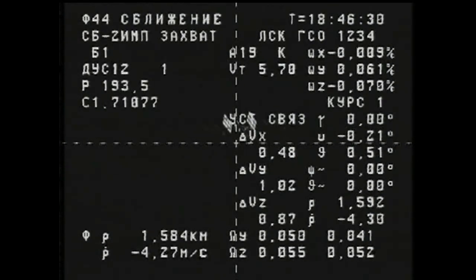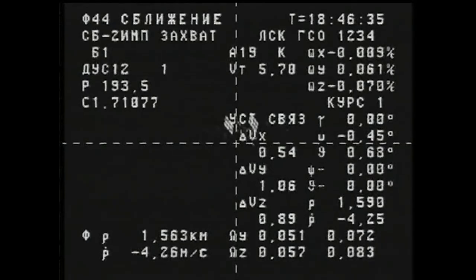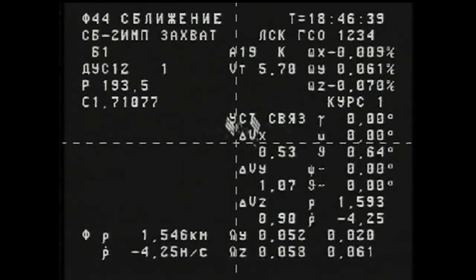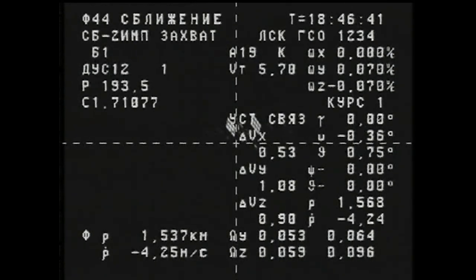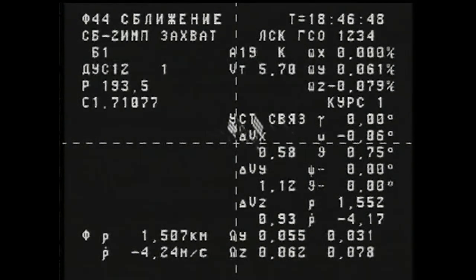Here in the flight control room at Mission Control in Houston, Flight Director Vincent LaCorte is polling his team of flight controllers to give a go for docking. That will be relayed shortly to the Russian shift flight director at the Russian Mission Control Center outside of Moscow.